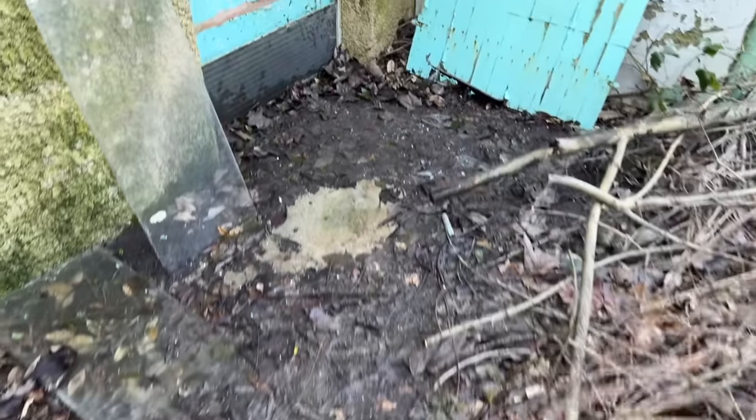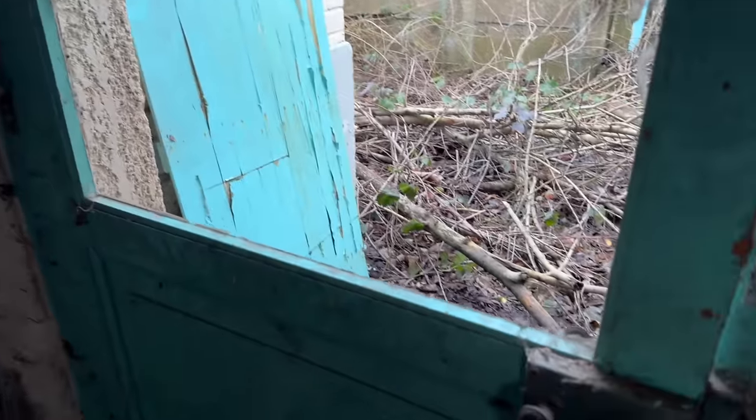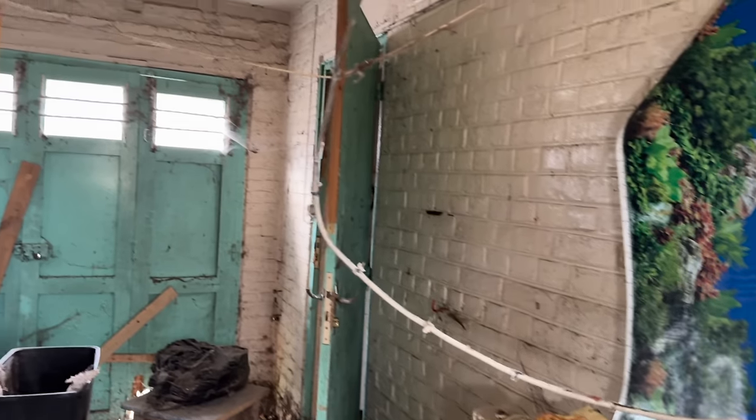Okay, let's go and have a look and see if we can find a way in. I think this door could be open. Okay guys, well the door is open, which always makes it very easy. Just shut it back up again, even though there's no glass in it. Obviously, you can see access is very easy today. Now, this looks good already, and this is the first room.